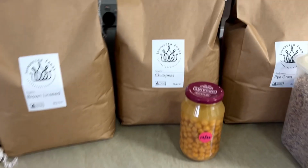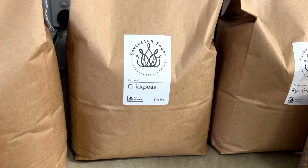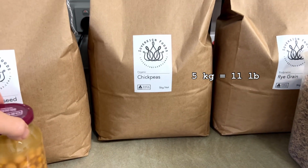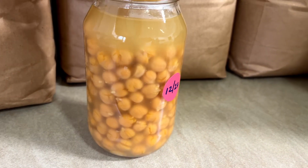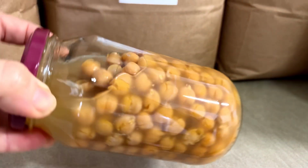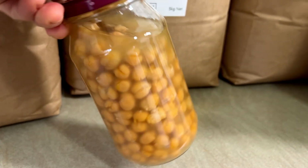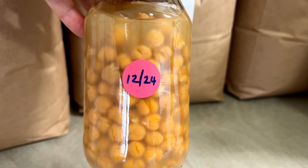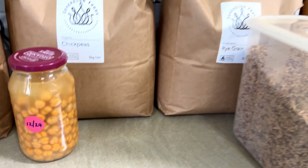It's a really fantastic thing to have on hand. I also got 5 kilos of chickpeas, and I forget where these ones were grown as well, but I put them in all sorts of dishes and I also pressure can them in jars like this so that they're shelf stable. I've kind of got my own jarred chickpeas, and this is fantastic for making up quick batches of hummus or for adding to other recipes.